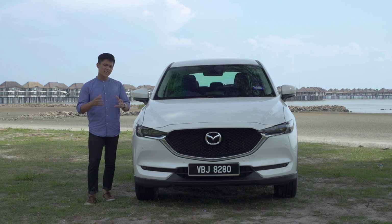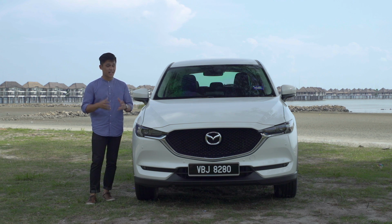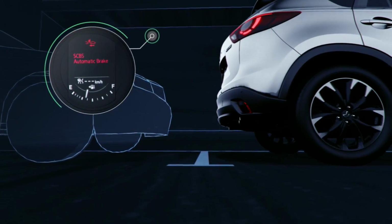Mazda didn't market its active safety feature as aggressively as Honda, but this one does come with its own iActive Sense suite. There's no adaptive cruise control, but there's autonomous emergency braking or AEB present in more models instead of the top spec one, just like the CR-V. That to me is more important, and it even comes with this brilliant AEB function when you are in reverse.